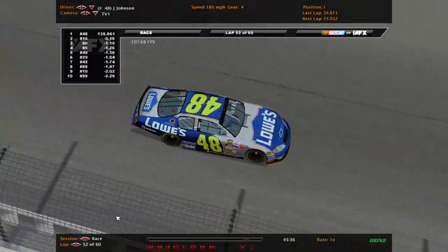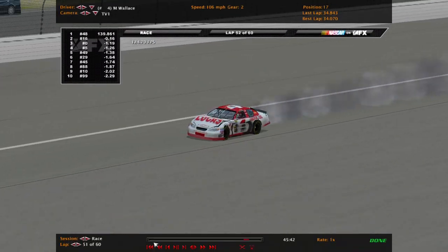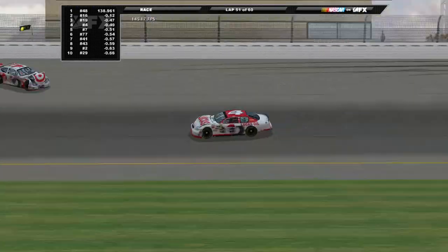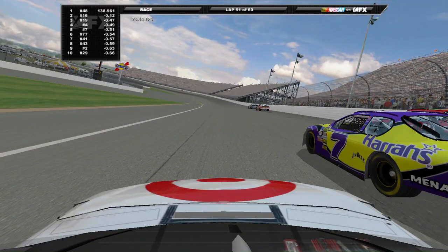Lots of top contenders taken out in that wreck, though. Lots of underdog drivers that we were hoping would have a chance to win, taken out as well. Mike Wallace is out. Celebrate good times. Come on. Okay, anyways. Let's go on board with Casey Mears here, heading down into turn 1.